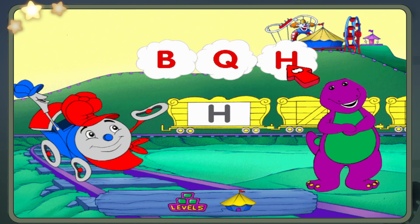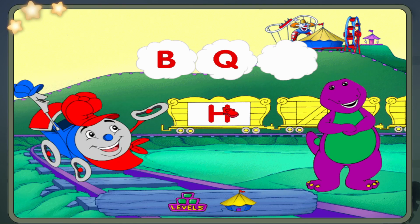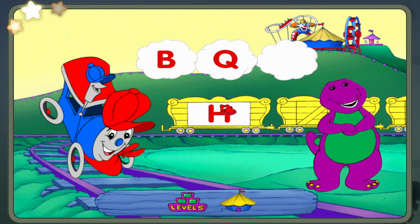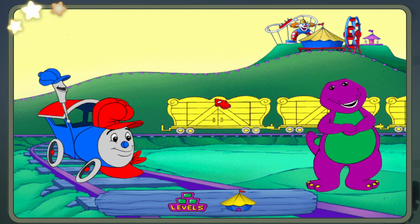Please find the letter that matches the one in the train. H. Yes, that's it. Wow, that's the right letter on the first try. Let's match two more letters.